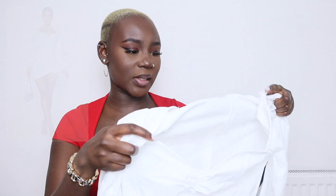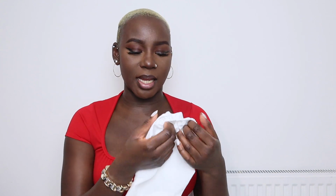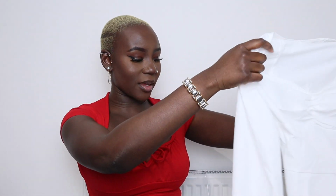Nevertheless, this was one of my favorites. It's in white, as you can see. The structuring on it is so good. It's long sleeve, as you can see, and it has the ruching detail. If I just pull that there. So it's got the ruching detail on the sleeves, which kind of gives it that balloon effect. Again, it's a mini length.